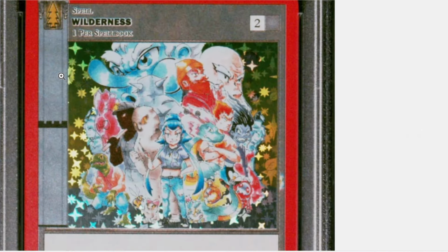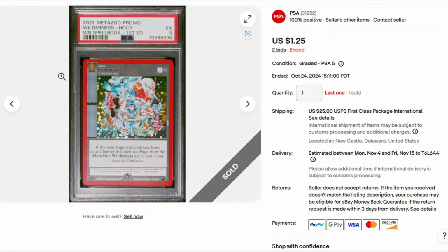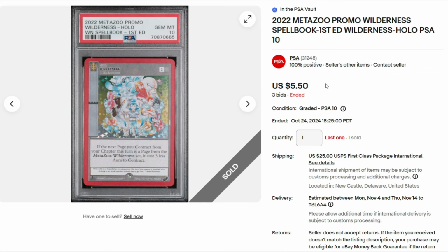So there's the artwork right there. Pretty badass. So this is a PSA 5. Sold for $1.25. There's a few that sold, so I'm going to show you the PSA population report right away as well. Next, we have a PSA 10 version of that promo card that sold for $5.50.